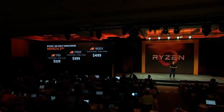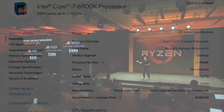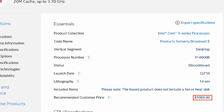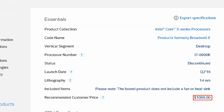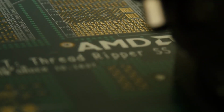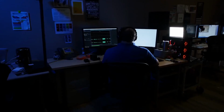AMD's 8-core 16-thread CPUs began from $330, while the cheapest Intel 8-core 16-thread processor at the time was more than 3 times the cost. The same price-to-performance ratio followed suit for the higher-tier Threadripper and Epyc models. After 7 years of obscurity, AMD finally had discovered an architecture that could seriously compete with Intel.